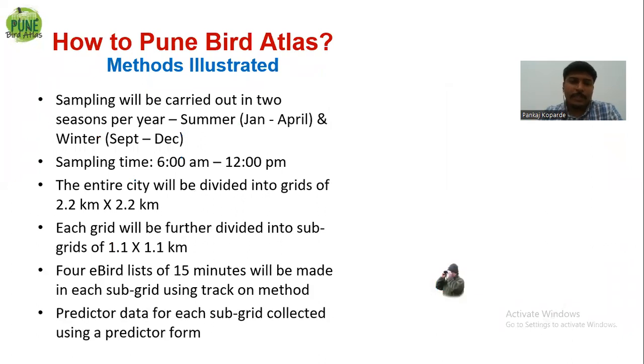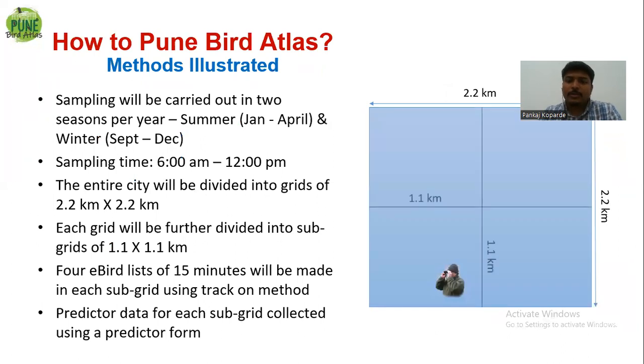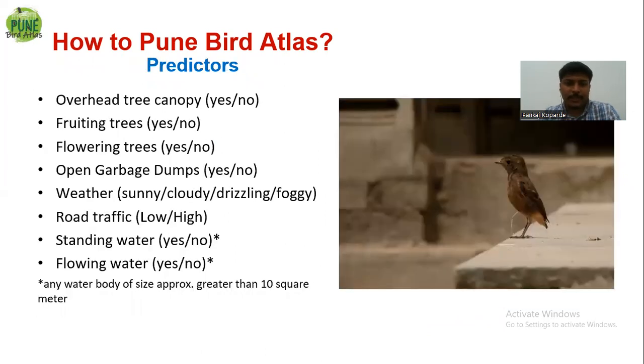So we do bird watching in two different seasons. We have identified the summer season as January to April and the winter season as September to December. Bird watching is generally done between 6 a.m. and 12 p.m. And as I mentioned, the grid size is the same all across. So typically we have a 1.1 kilometer grid and a bird watcher would go to this particular grid and make four different checklists of 15 minutes each in each of the subsections. Apart from this, we also collect various types of predictors to understand the habitat structure in a particular area. This is supplementary data which can eventually be used to understand species-habitat relationships.